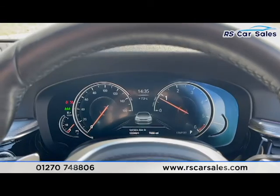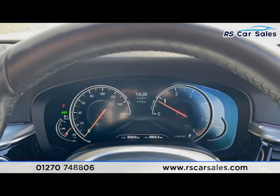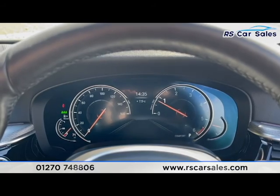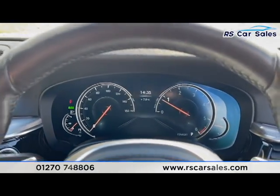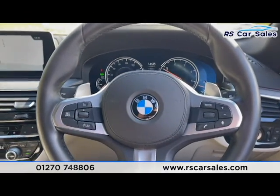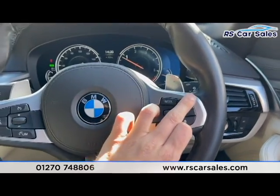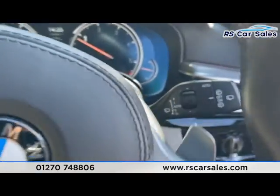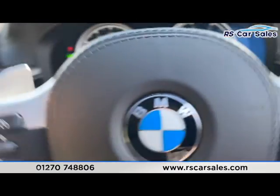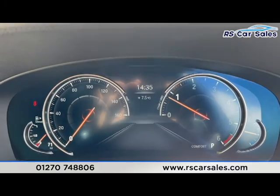Now as you can see, we are free from any warning lights on the dashboard, and the vehicle itself has covered just over 50,240 miles. Now we've then got our multifunctional steering wheel, things like cruise control, speed limiter, phone controls and volume controls, paddle shifters just behind for taking manual control of the gears. We've got our auto wipers on the right, and as you may have noticed, we have got a digital display just here.